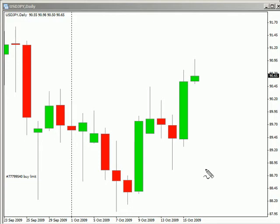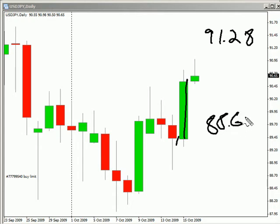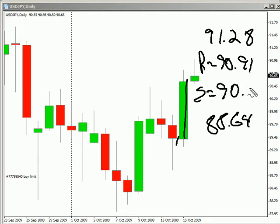We're currently looking at the US-Japanese yen pair. This particular pair did close up today, had a fairly large range. This pair overall is moving sideways with the bias that is sideways. We are looking for this pair to potentially go as high as 91.28, possibly as low as 88.64. Look for some resistance around 90.91 and look for some support around 90.12.